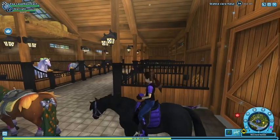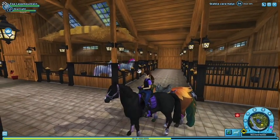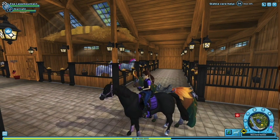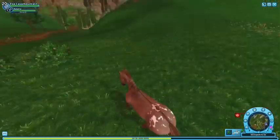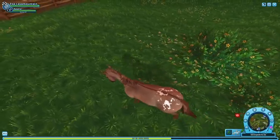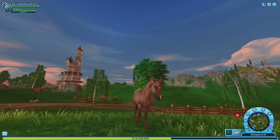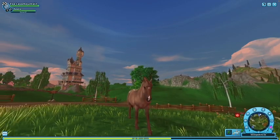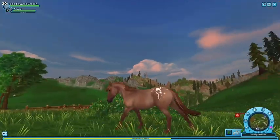Okay, now I'm going to show off my beautiful horses. I'm not going to put on an outfit or anything. I'm just going to show them off a little bit. So this is the horse Apple, and I just realized this horse has the most beautiful dorsal stripe. I absolutely love it. Oh, this horse, I just fell in love with this horse as well as the American Quarter. This horse is a dream.